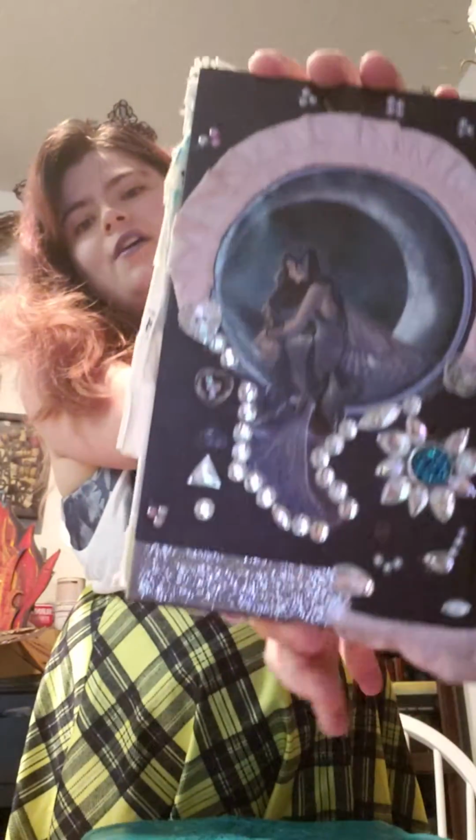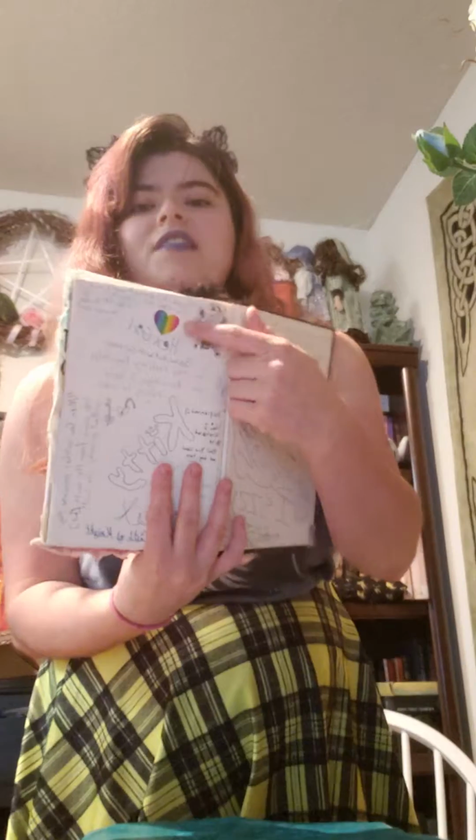Or you can do what I did. I got a hardback from like Michael's and I decorated it. I made it super sparkly and extra with little flowers of lace and all the sparkles. And I compiled it like I would. And it can be filled with anything. Mine is filled with all the things that are important to me. So there's one or two journal entries because your grimoire can be a journal. Your grimoire can be just a compilation of notes. It can be stickers.